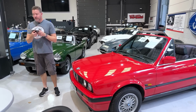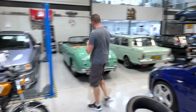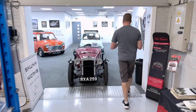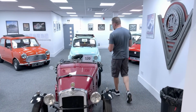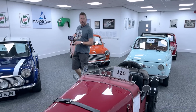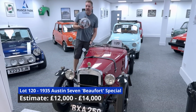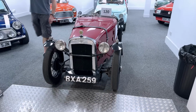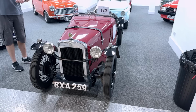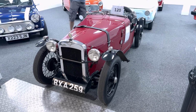Right, next. Now this is an amazing car belonging to an amazing man. To come with me was Mr. Fuzz Townsend, very much still a friend of the business and a lovely, lovely man. This is Fuzz's own personal Austin 7 Beaufort Special, which, believe it or not, somehow Fuzz fits in. He's a tall, handsome man, and if he can fit in there, I would suggest that you can too. I think he folds himself in. He's also very lithe for a man in his 60s.